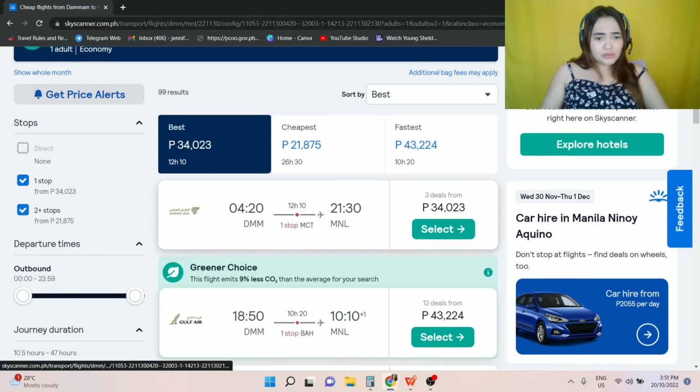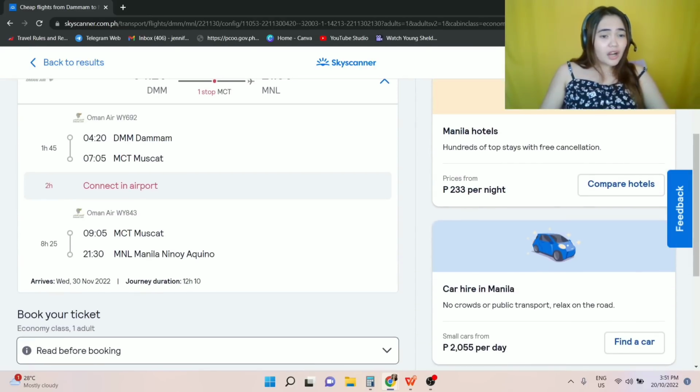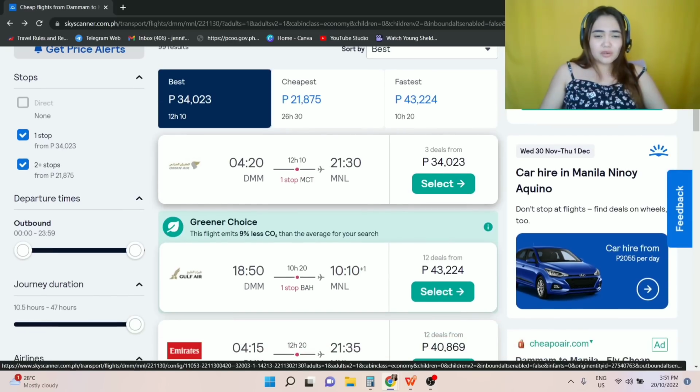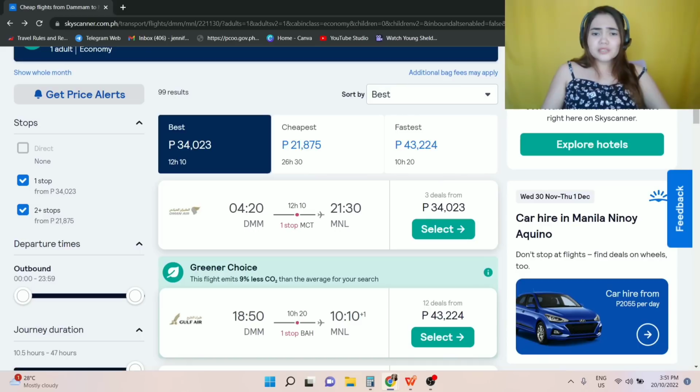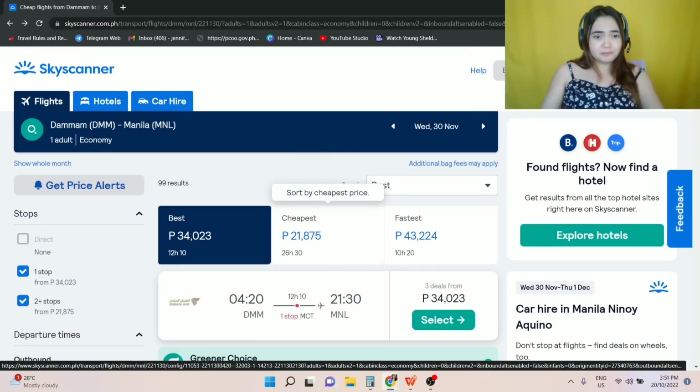O ito yung the best so far, Oman Air. This is Dammam to Oman, layover sa Oman ng 2 hours, and then Oman to Manila. Okay lang. Magkano to? This is 34,000. Pero at least ito, guys, safe na safe. Hindi ka na magwo-worry kung dadaan ka ba ng immigration sa layover, kasi layover lang talaga ito. Hindi mo na ipipick up yung bag mo sa ibang bansa. Sa Pilipinas mo na siya ipipick up. So, safe na safe. Mas maganda kung same airline or code share.